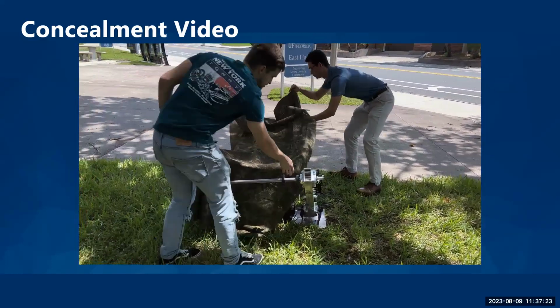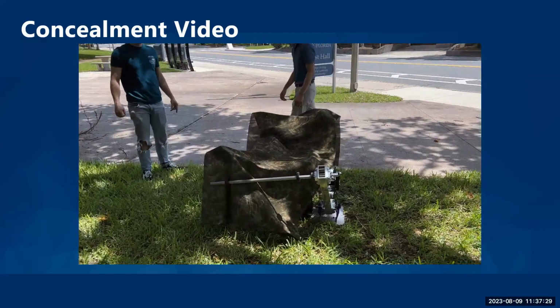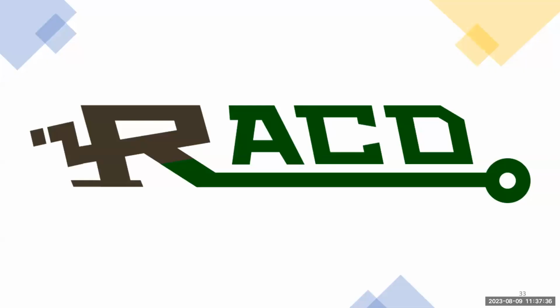As you can see, we only had a small portion of net to work with, so it doesn't fully cover the vehicle, but it's just giving a demonstration of how this would function with the full scale assembly. Right. So that concludes our presentation for the slides we have, and we want to see what questions we can answer for you today.